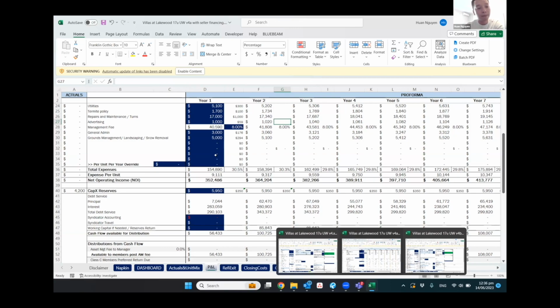Yeah. In your spreadsheet there is grounds management or landscaping at 5,000, and then utilities at 5,100, something like that. So are all those expenses paid by the owner, right? Yeah. So this is the expense that the owner would have to pay.